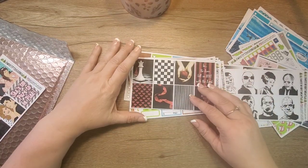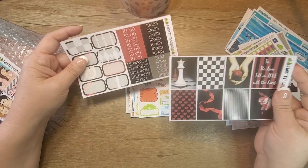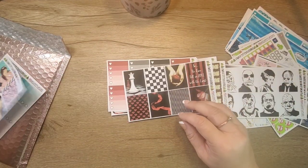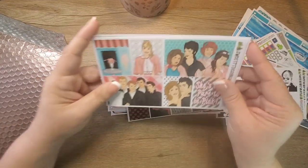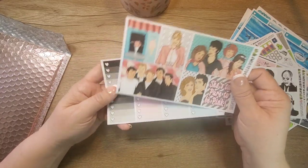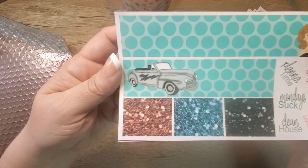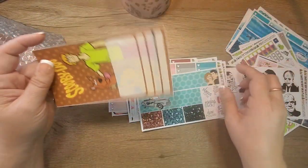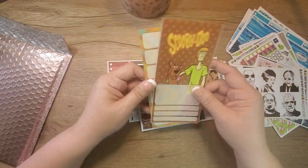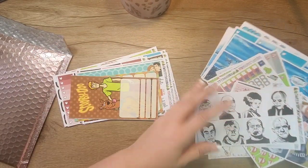And then I got Twilight, which I thought was really cute. And Grease. Look at that cute car. Oh, I missed this for Scooby. So, that's my sticker haul. Ain't they so cute?